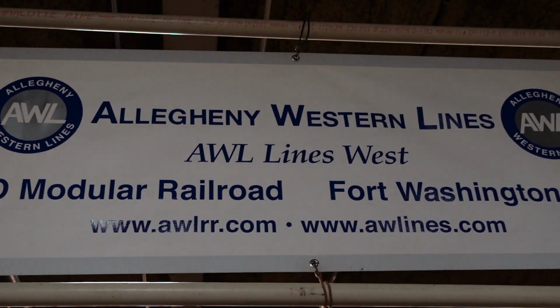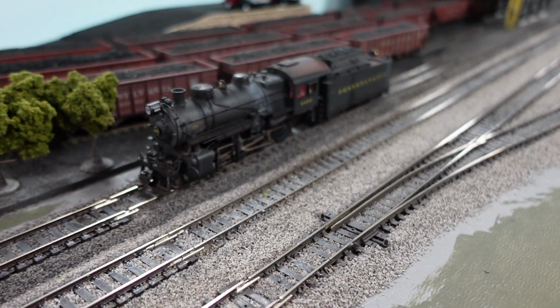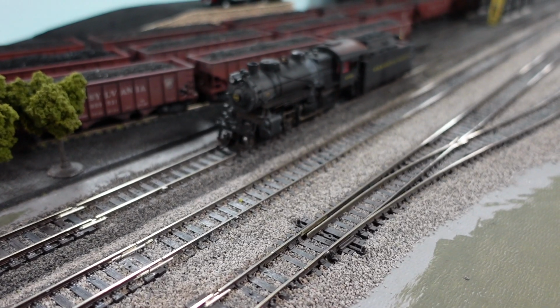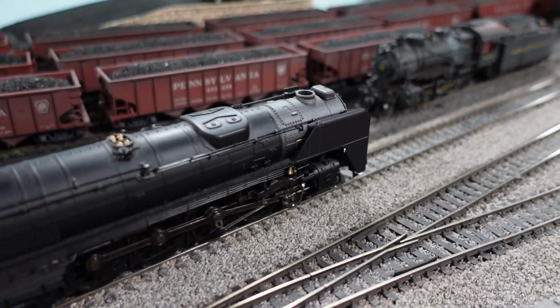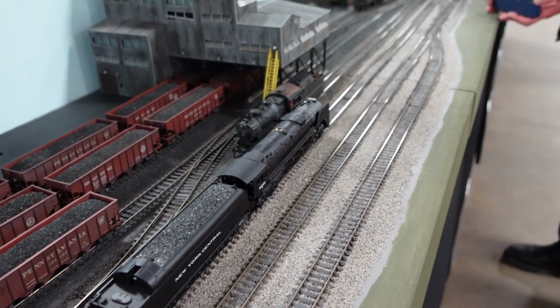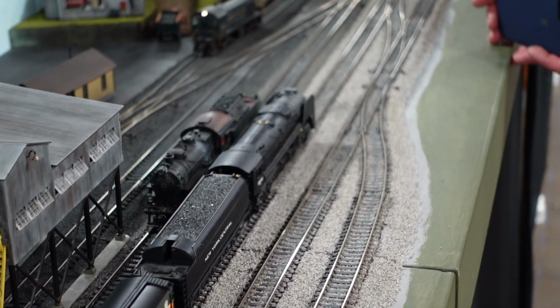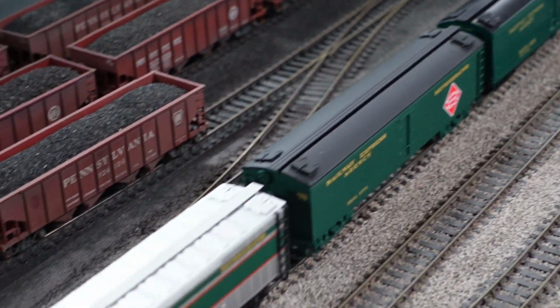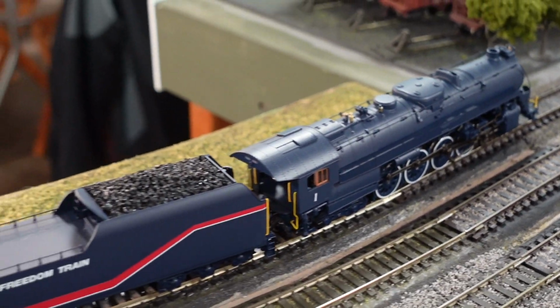Hey guys, here's the Allegheny Western Lines. What I'm gonna meet right here. So, oh man. Pennsylvania always wins. Go, go, go. That's awesome. American Freedom Train.